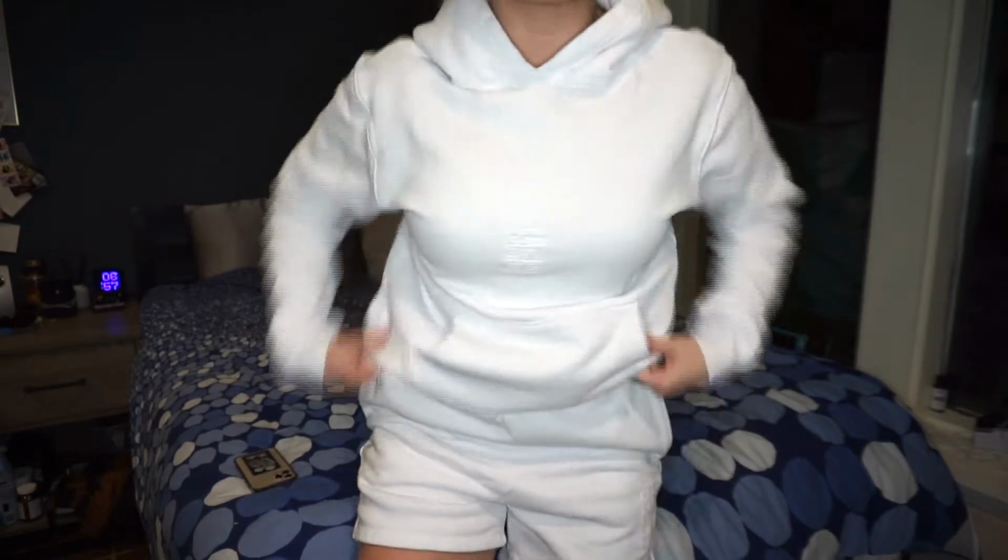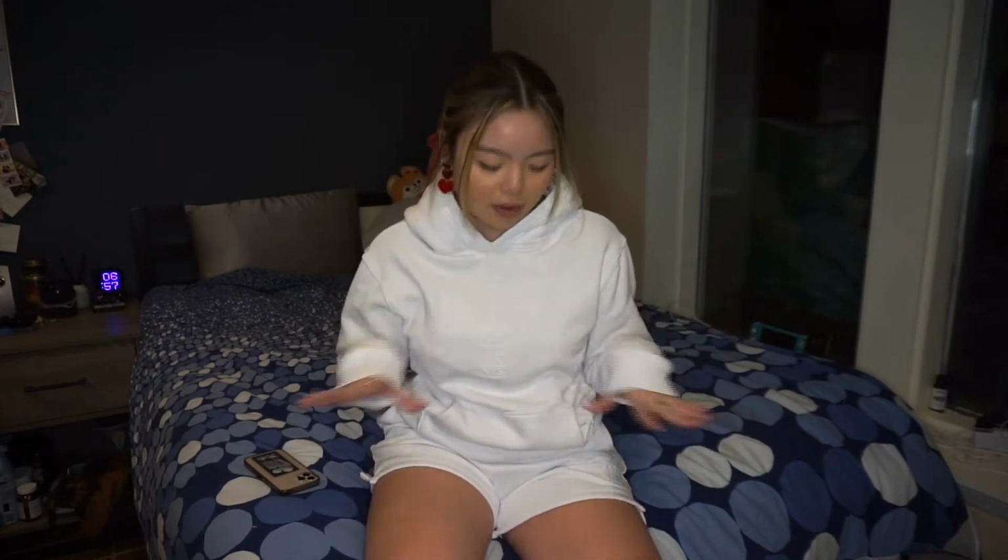You clearly don't because you're not wearing it, but it's just the perfect balance between warm and flowy, so it's still not thick and too hot. You can wear it in the spring but still be warm when it gets a little chilly at the end of the day. I'm in love with it, and I've been wanting a white set with shorts. So, super long intro talking about this set, but that's basically what we're doing today.